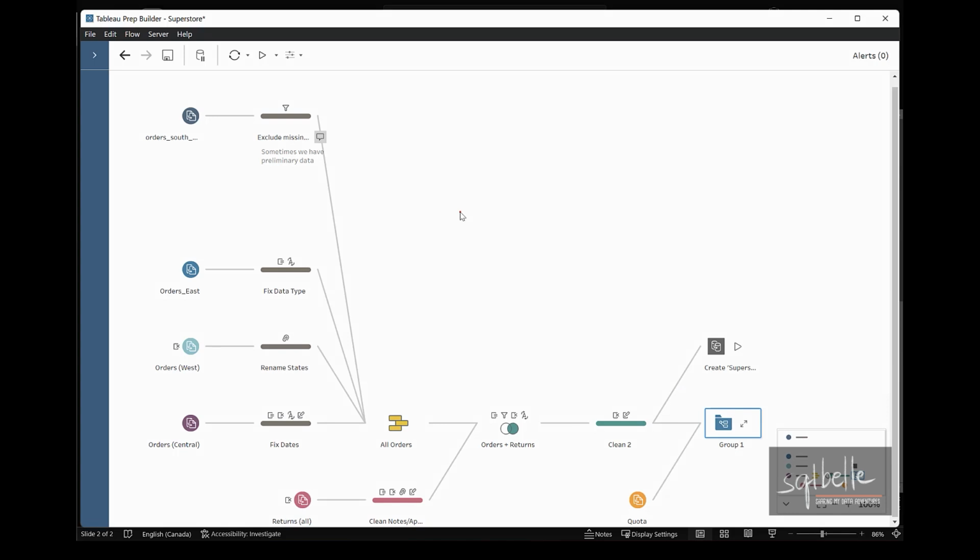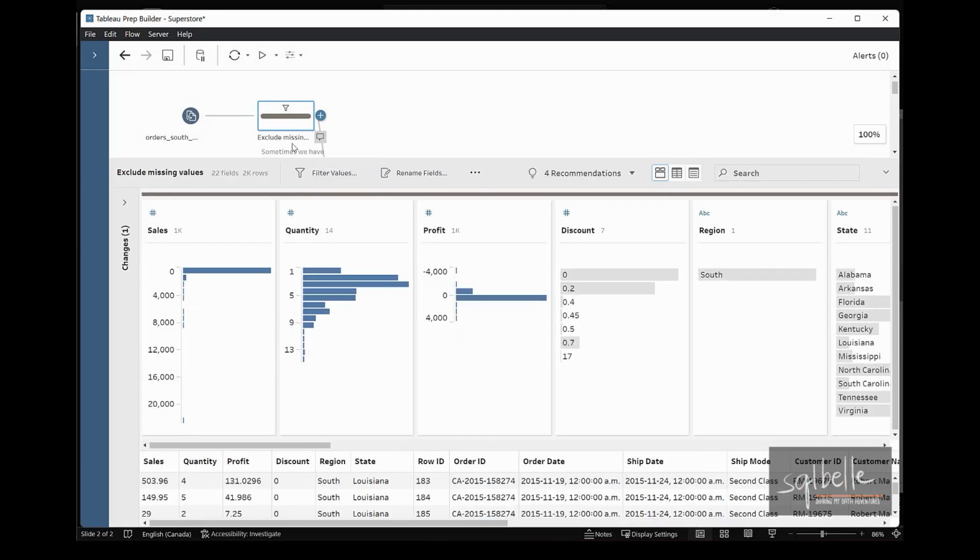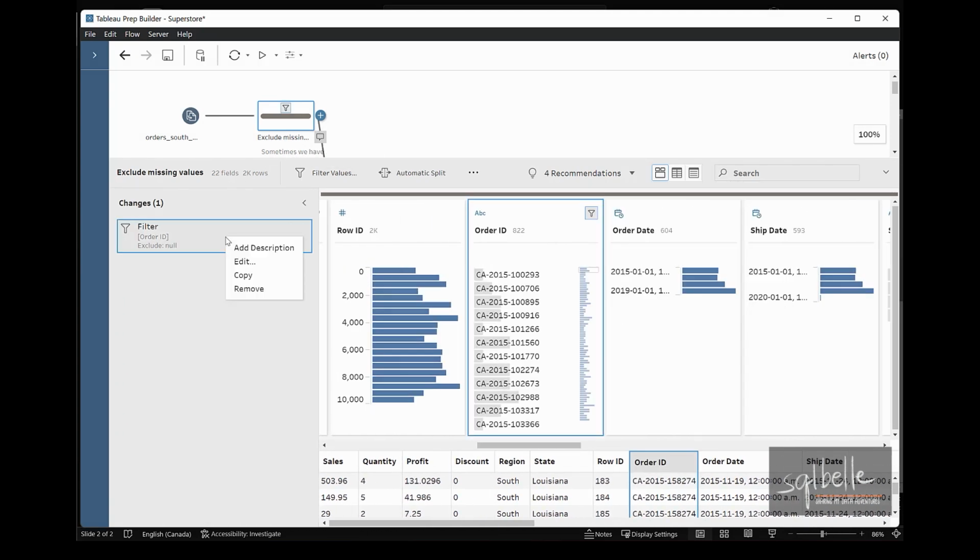In addition to documentation at the step level, when we click on one of these steps, so for example, this is a cleaning step, let me click on that. We can also document at the changes level. Let's expand this changes pane. Let's right click and add a description.